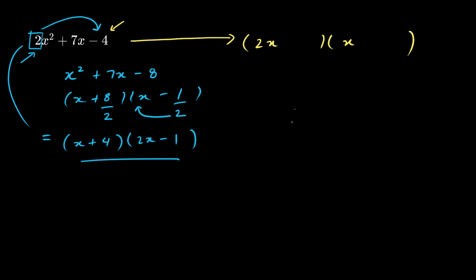We can try 1 times 4 is -4. We can try 2 times 2. So this question is not so bad. So all you have to do is think about 2 possible pairs and try to find the winning pair. So let's try 1 and 4.